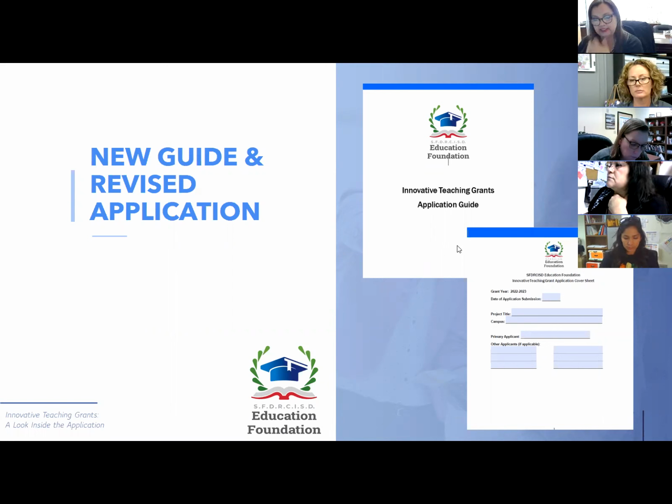I'll begin this presentation by sharing that the Education Foundation's ITG application has been completely revised and reformatted into two separate documents. The ITG application guide will serve as a tool to help you better understand the purpose and guides the grant. You'll find that the application itself has also been reformatted and transformed into a fillable document.